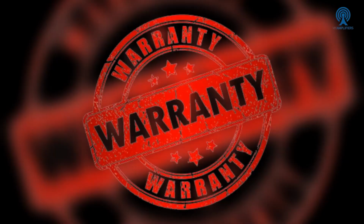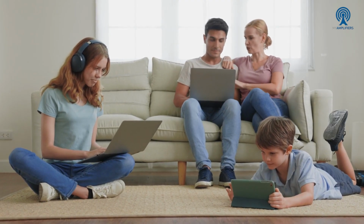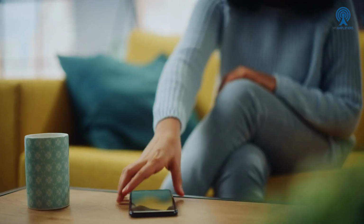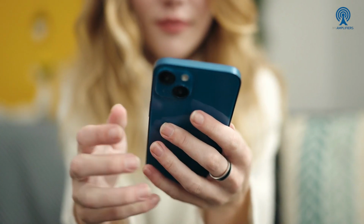Warranty and reputation. Nikrans backs its products with a 3-year warranty, demonstrating its confidence in the quality of its 5G boosters. Additionally, the company has gained an excellent reputation among customers for its reliable and effective mobile signal amplification solutions, thanks to its painstaking research and commitment to innovation. Let's discuss the Nikrans product lines.